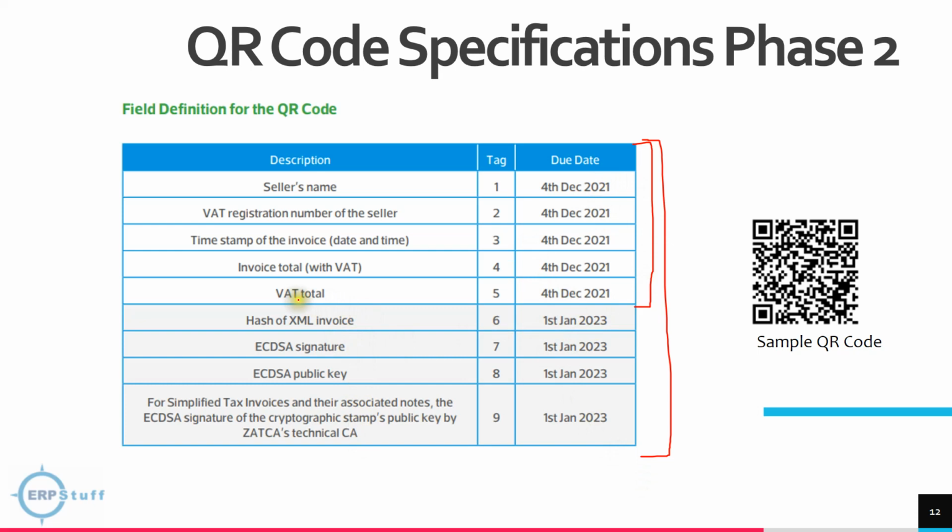Even your QR code has hash signatures. Once you scan this, you will get all the information of the invoice, right? And all this information you see here. This is now applicable from 1st January 2023. All companies, in waves or phases, have to move to this ZATCA connectivity and compliance for phase 2.